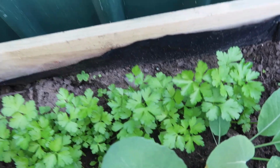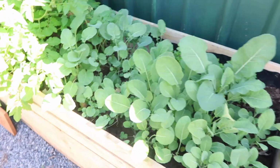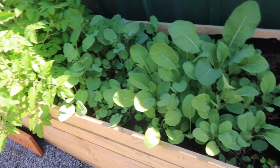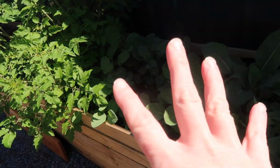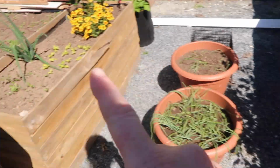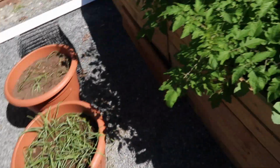So I think I need to thin this out. I feel like it's been overtaken by some. So this bed here is probably doing a bit too well, and I probably do need to thin it out and spread it out to some other spots, but I'll just keep walking you through.